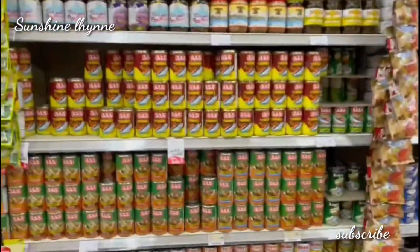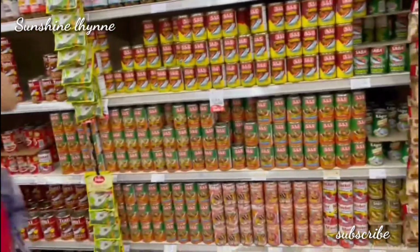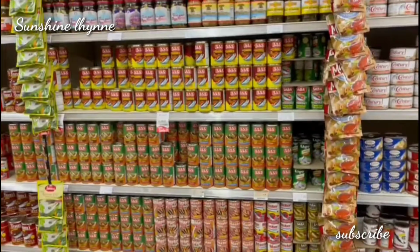Oh, there are sardines. Green sardines. It's only $3.99. Yeah. Wow!